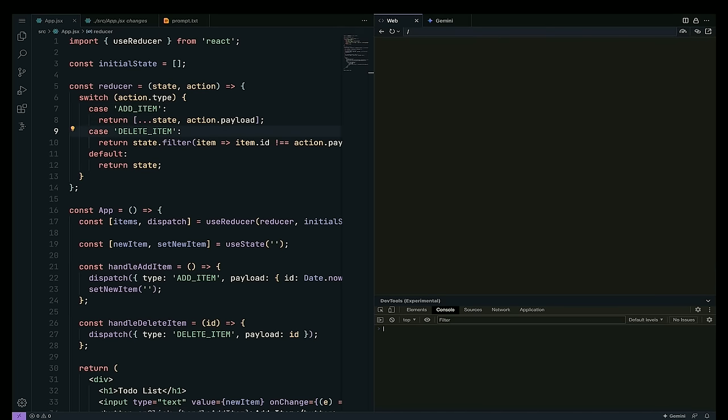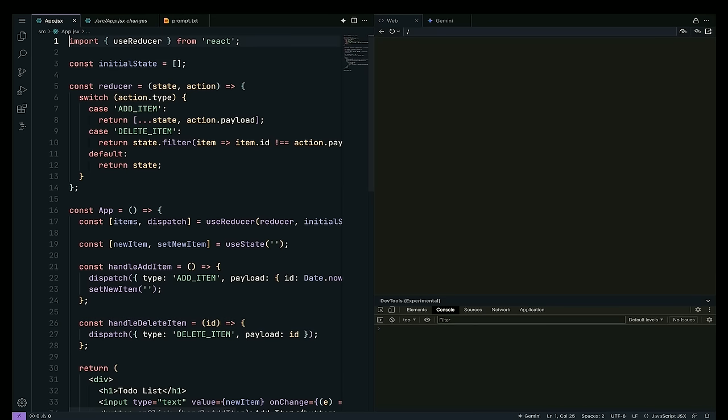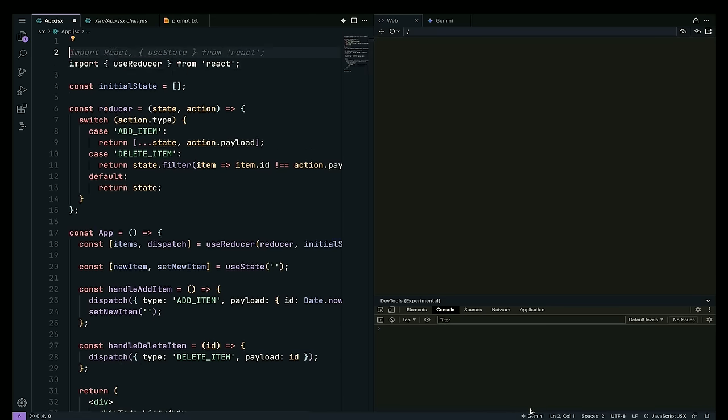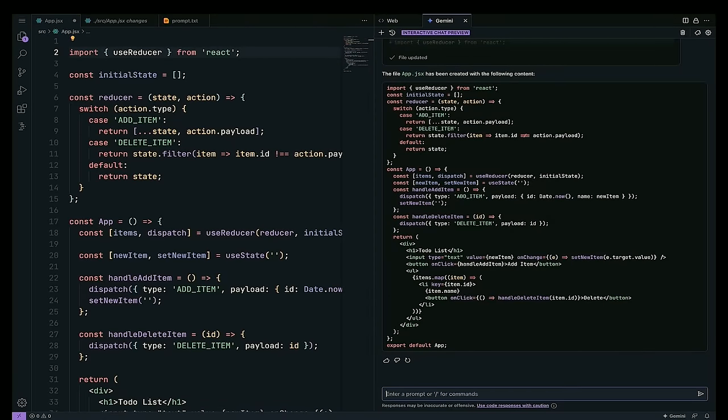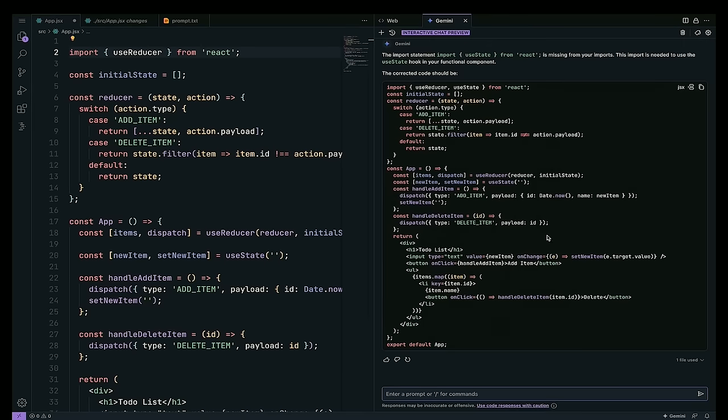If I wasn't being so lazy, I could actually ask it a question. I could go to the code chat and say, what is missing from my imports? And it's going to go take a look at the context of this open file. And I probably should have stated the other file, but we'll see how it goes. And it's saying, oops, the useState import is missing from your imports.